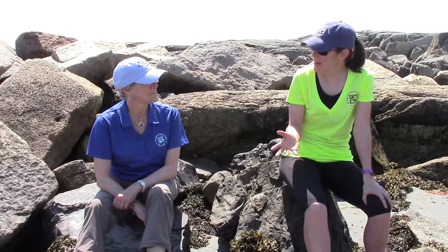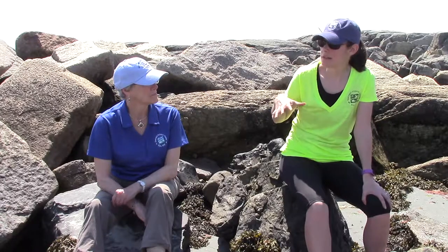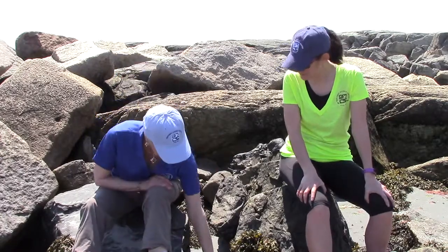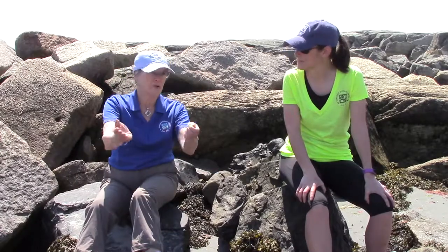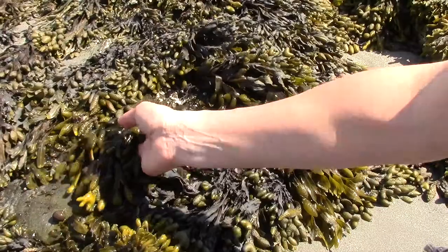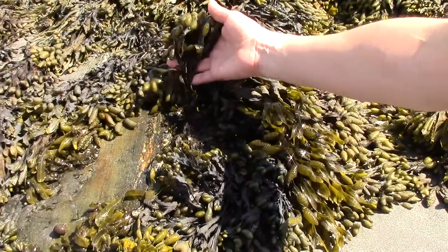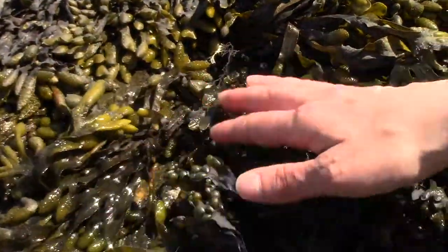Hey Wendy, I was running on Frost Point earlier today and I noticed that there was a ton of seaweed at low tide up on the rocks, but there was nothing on the sand. Why is that? That's a good question, Ocean Runner. And it makes sense if you think about it, because sand moves around a lot. Like this, and it moves around with the waves and storms and things like that. So these seaweed need to hold on to something hard like a rock, and they can't do it in the sand. Okay, now are these plants, I mean, is that like roots?